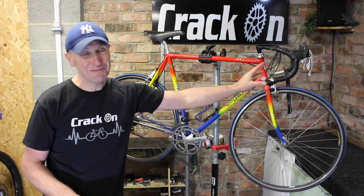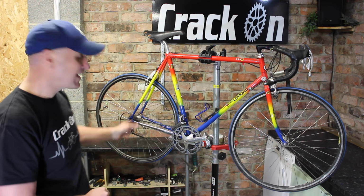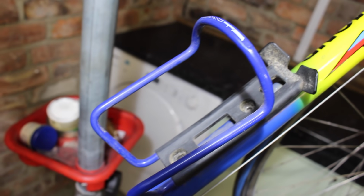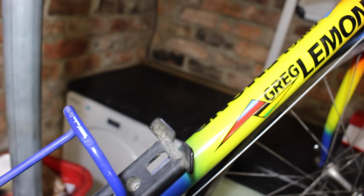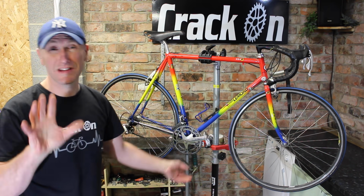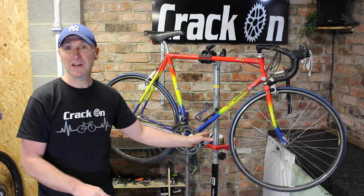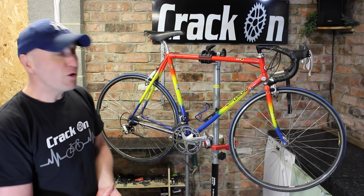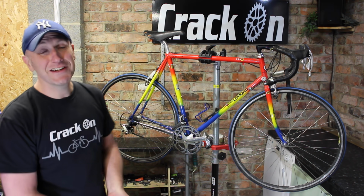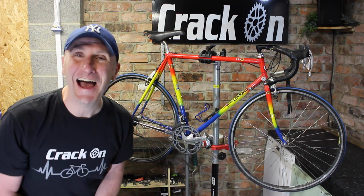It's going to need some new handlebar tape. It's got a nice Cinelli handlebar stem, and we've got Campagnolo rims. We've got a blue TA water bottle cage. Now I do know that they definitely used them. And we've also got some Look pedals. Now they used to use the white and red Time pedals, so maybe we'll look at trying to find some of them. But before we can get down deep and give this bike some proper love and cleaning, we generally strip these bikes down. So what are we waiting for? Let's crack on and get a move on with that.